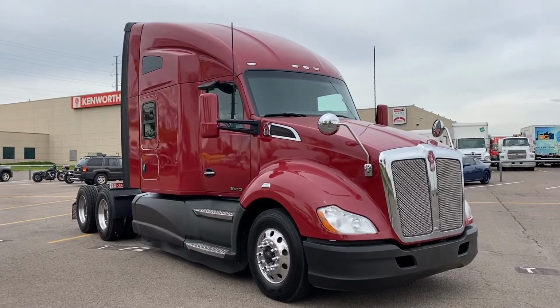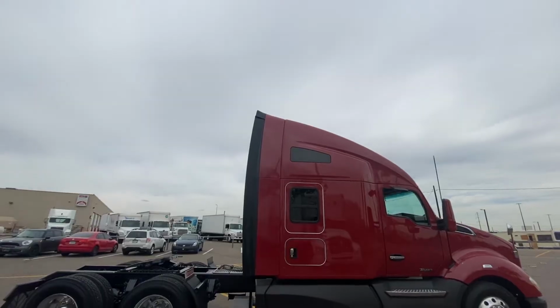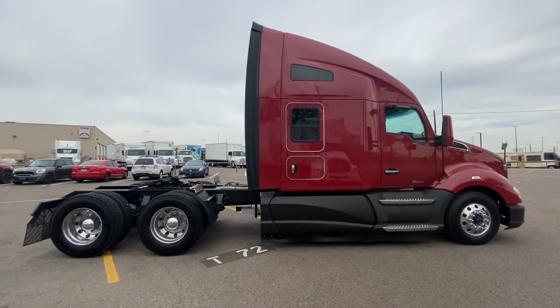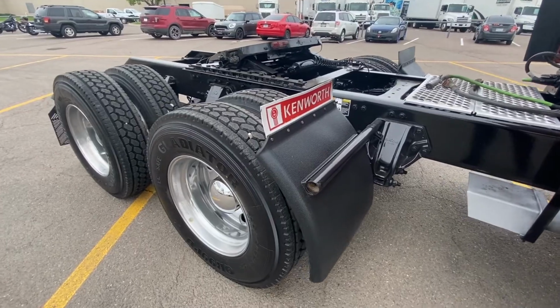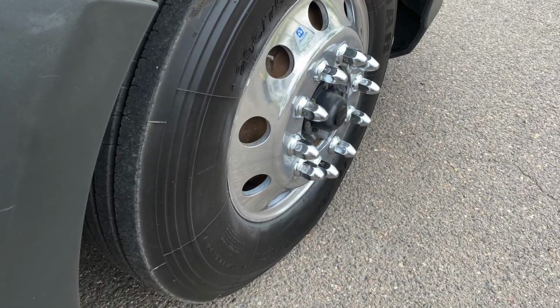Come and get your hands on this 2017 Kenworth T680, a maroon 455 horsepower 10-speed Ultra. It's beautiful. A 76-inch sleeper here that sits at 497,000 on the miles. Here are your tires, 22.5 LPs with all aluminum wheels polished up for you with a 100-gallon fuel tank.